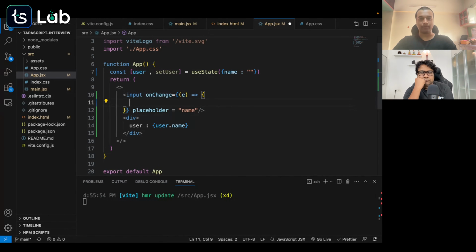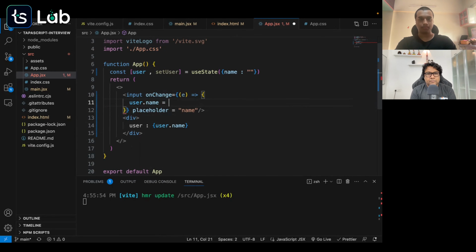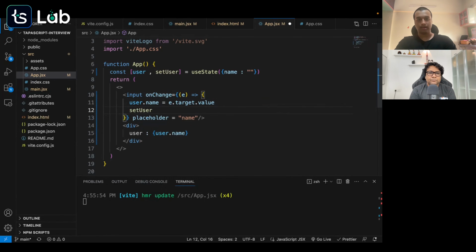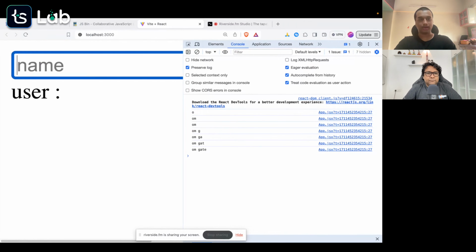Now, let me do this. Instead of this, I will do user.name is equal to event.target.value, and then I'll do set user as user. So I have a user which is this, and then I'll change the name to event.target and set the user, and I'm also showing the user over here. Now let's see what will happen.